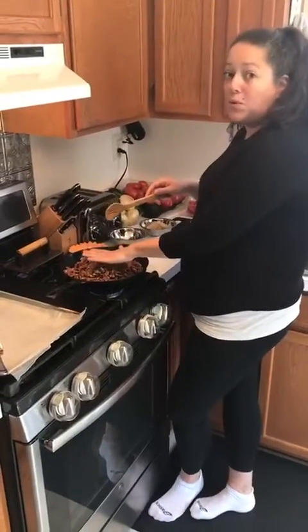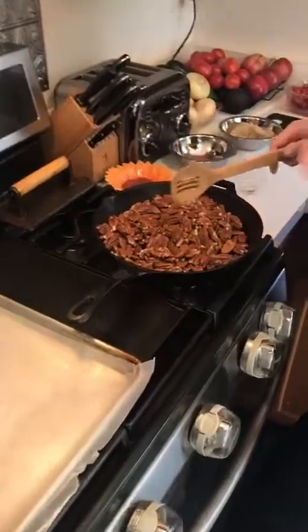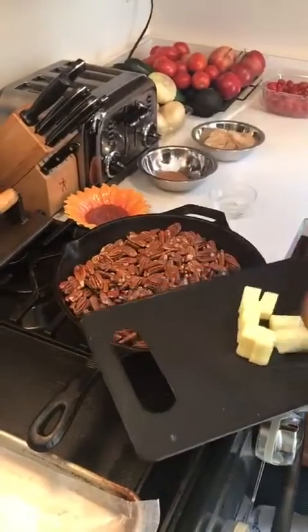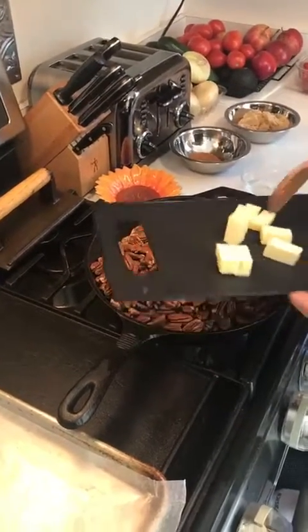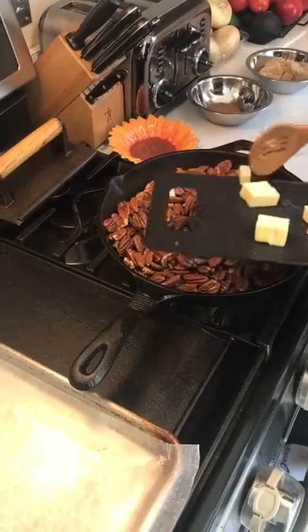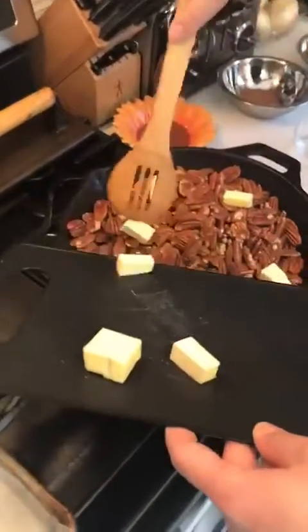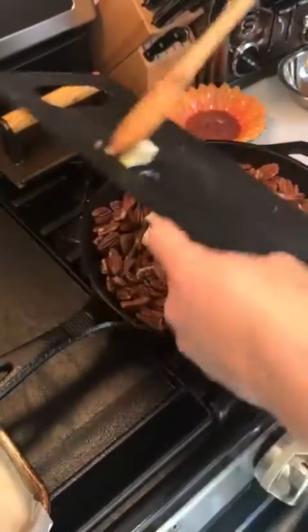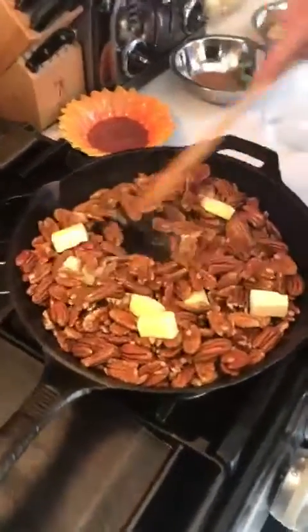Yes, so these have a beautiful toast to them. You can smell them. So what we're going to do from here is we're going to pop in that butter. Like I said, I took the 4 tablespoons and I just cut it up to make it easier, because what you don't want is the pecans burning while you're in this process. And if you put huge chunks of butter in, that's exactly what's going to happen, because they won't get covered evenly. You hear that sizzle.